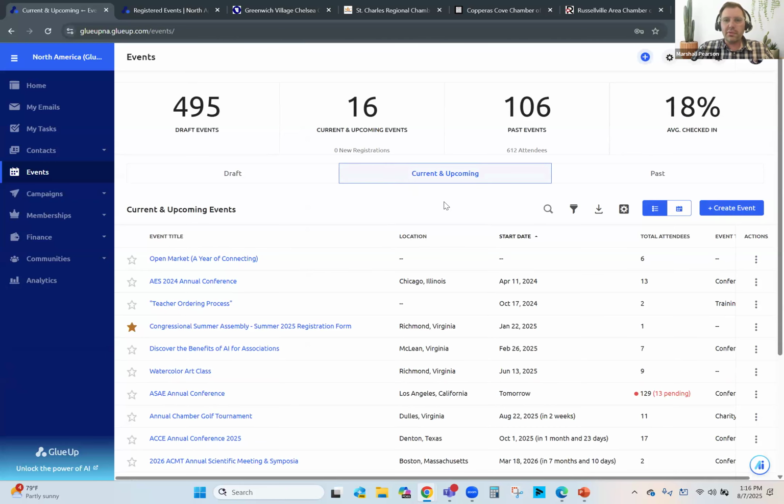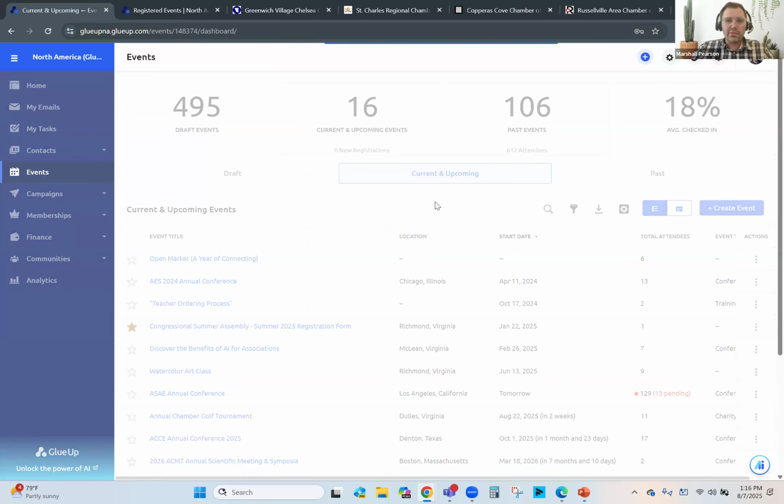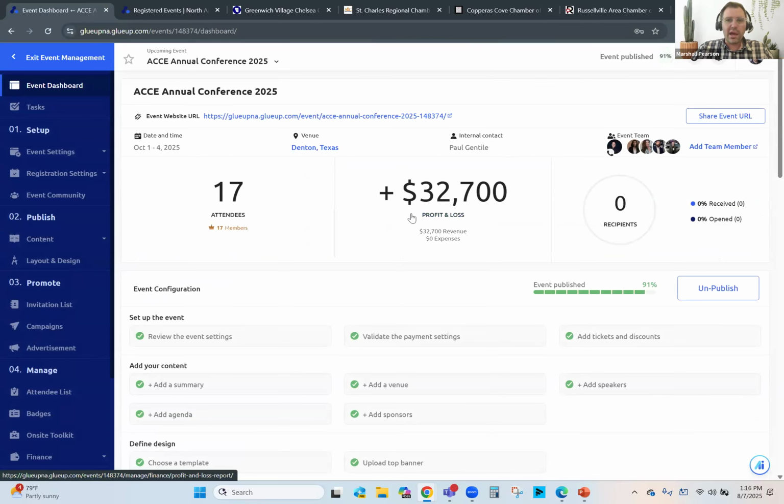I'm going to focus for the next bit of the call on the event piece, because like I said, I think that's a strength of our tool, and I want to make sure that I highlight it. Let's pop into the ACC event. I know that just happened, but let's see what we got in here. So this is a specific event dashboard. You can have people just on an event team. Like I said, if you want to give access to someone that is not on your paid staff, but that you trust, they would just see this event or any events you add them to. That's it.